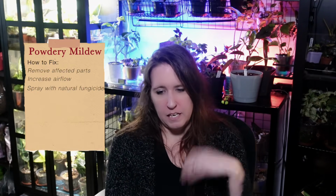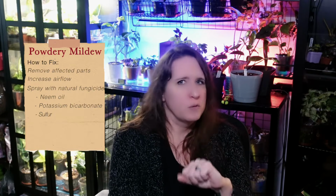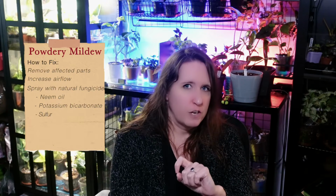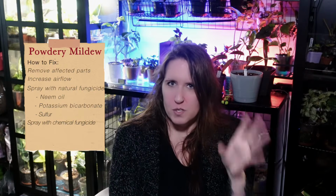Several fungicides are effective against powdery mildew, so look for products containing neem oil. This is an organic option and can be very effective, especially if caught early. Potassium bicarbonate is another organic option that can actually eliminate powdery mildew. Sulfur-based fungicides are usually effective but should be used with caution as they can damage plant tissue if not used properly. There are many chemical fungicides available whose names I have so much trouble pronouncing, so I'll just list them here. If you decide to go this route, always follow the product instructions carefully because you can end up damaging the plant much easier than you think.